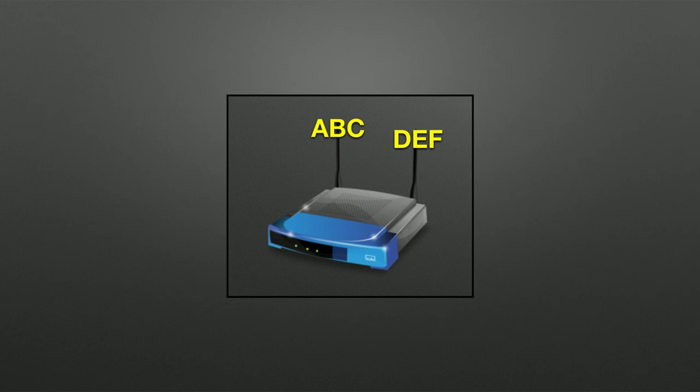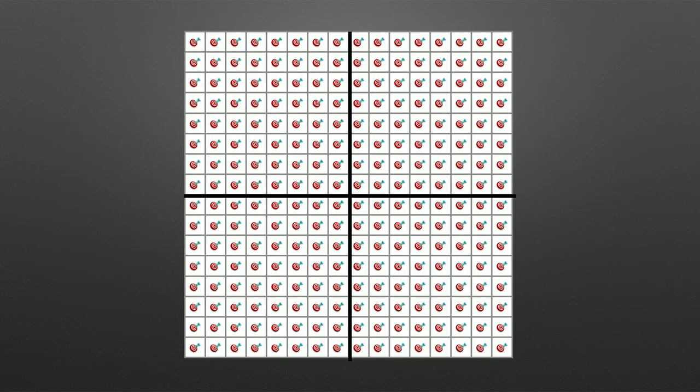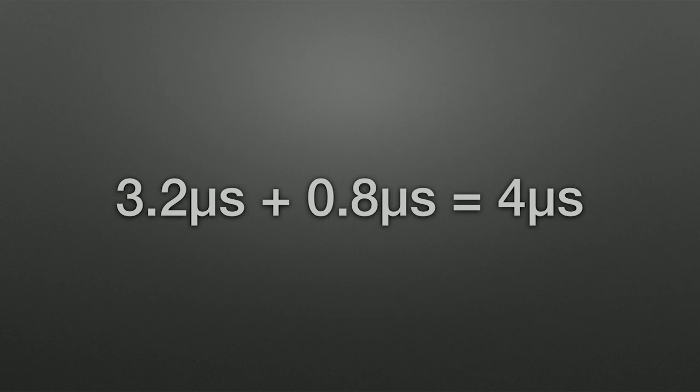And that data stream is likely separated out to two or three spatial streams in order to increase our data rate. Each of those spatial streams is comprised of modulating at least 48 separate carrier waves per 20 megahertz, so the data is spread out amongst those subcarriers. And a constellation point for that modulation rate is assigned to each, and that much phase and amplitude modulation is applied to that wave.